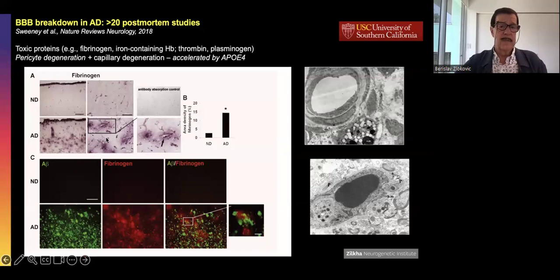There are more than 20 postmortem studies that have shown this previously, before we started doing imaging. And there is accumulation of fibrinogen, which is a blood product, very toxic, in the brain, that obviously colocalizes with amyloid in the brain. But also in these electron micrographs provided by the Greek group by Alanis, you can see there is accumulation of osmophilic particles in the pericytes, and pericytes are engaged in absorbing a lot of this material that comes from blood, trying to prevent it from coming into the brain, and then they eventually degenerate, and also the endothelial cells degenerate.